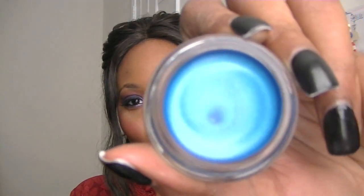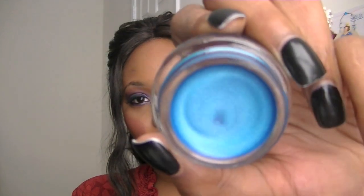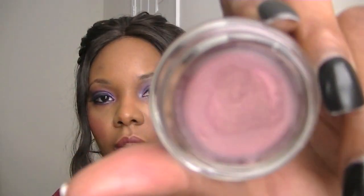Next one I got is 40 Tenacious 2. Look at that number. So it's a 2. Bluish 2. It's very pretty. The Pomegranate Punk. This one's my favorite. You guys know I love cranberry colors. Obviously, purple's my favorite color, but I love cranberry colors like this.